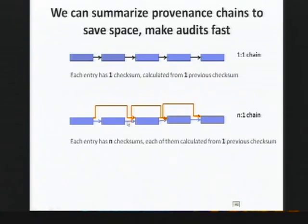One checksum is calculated by taking the checksums from the previous entry and the current entry and then signing it, and so on. And the other checksum is calculated by following this red line to this previous entry, one entry away, and then using that checksum to compute the new one. So what will happen is that now we have provided a way to skip over this second entry to go from the first entry directly to the third one.